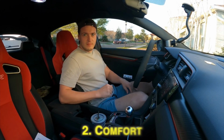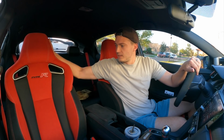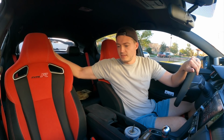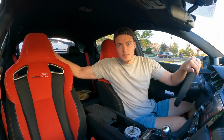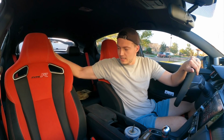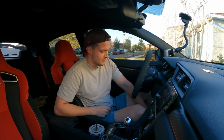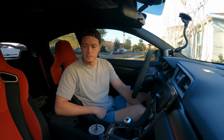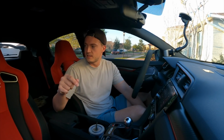Category 2, comfort. I'm sure you can tell that the seats in this Type R are just amazing. I mean, you can tell just by looking at them. And then every single person that I know, as soon as they sit in this car, they're like, oh my God, these seats are amazing. And they are. I mean, if you just press down with your hand, with your thumb, there's a lot more travel. It's a more plush material than what's in the BRZ, but we will get to that.